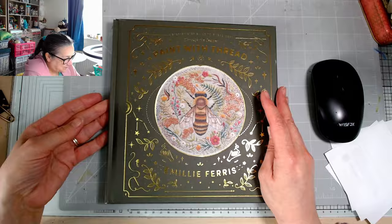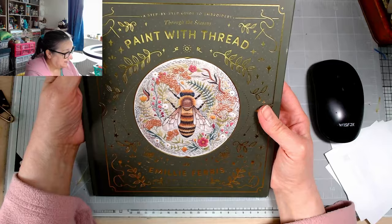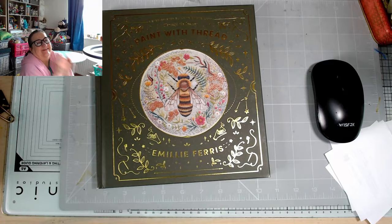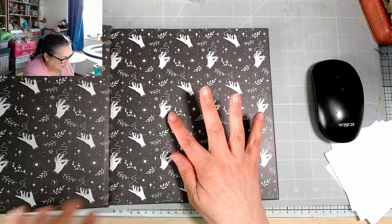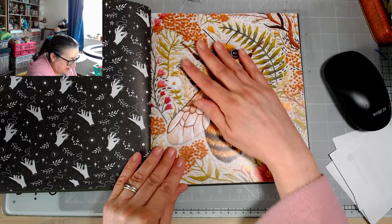What a beautifully presented book, isn't it? Look at the bee on the front. It's beautiful, Lindsey. Step by step guide to embroidery through the seasons, paint with thread. Oh, it's lovely, the book paper inside. Oh, look at this, I have to sniff new books. Oh, I love the smell of old books, I love the smell of new books as well. How beautiful is this?